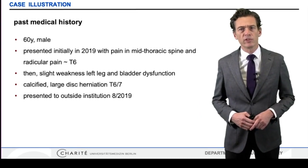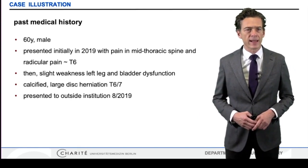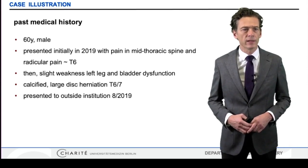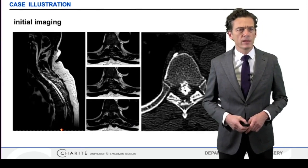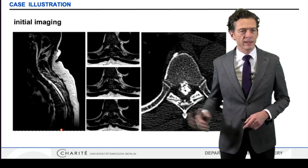Then the patient deteriorated slowly, first developing slight weakness of his left leg and bladder dysfunction, and then he was shown to have a calcified large disc herniation in the mid-thoracic area, and he presented to this outside institution in August 2019. These are the images the patient obtained at that time.